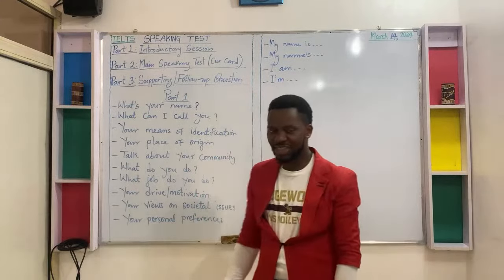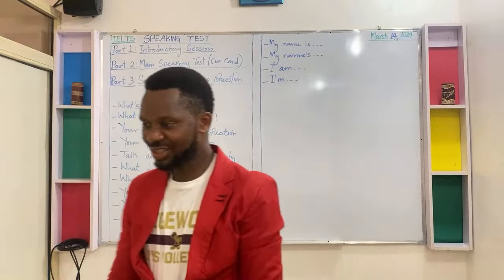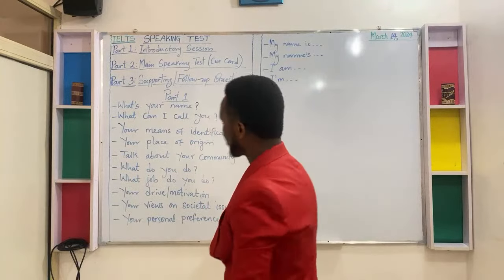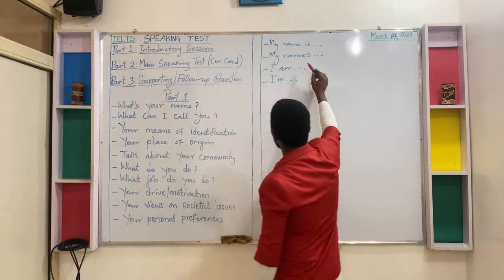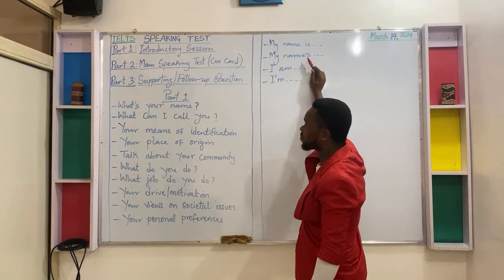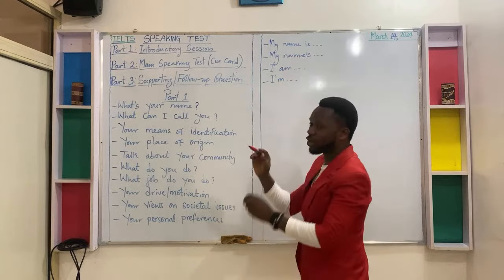These are four different templates. Saying "my name's are" is wrong English. People who say that are trying to say my name's, but they do not know the origin. It simply means my name is, but in a contracted way. Remember, one of the rules says contraction is a high.